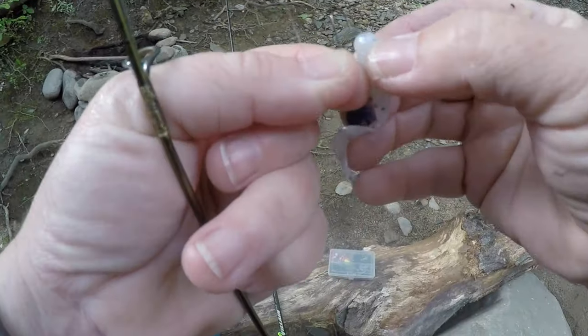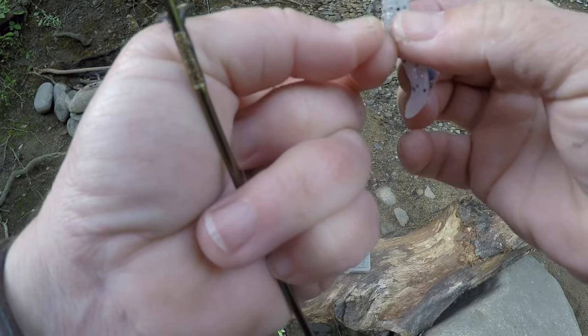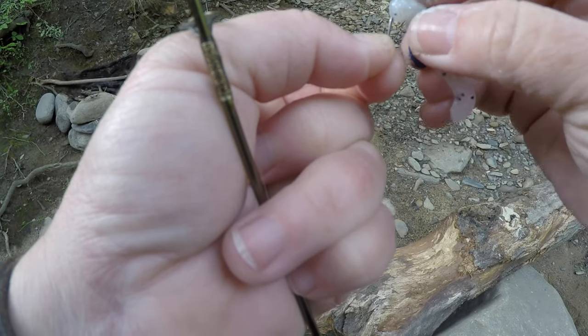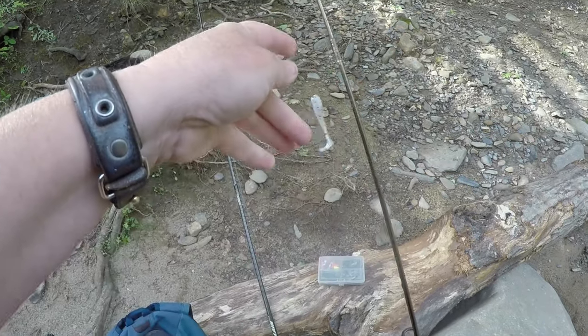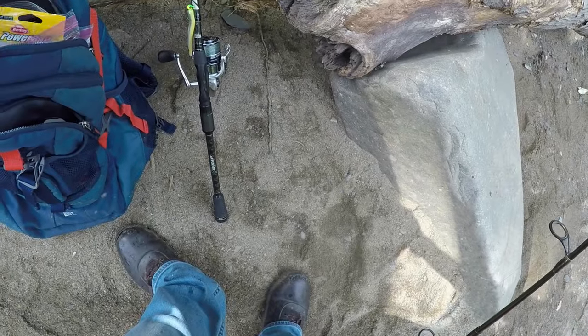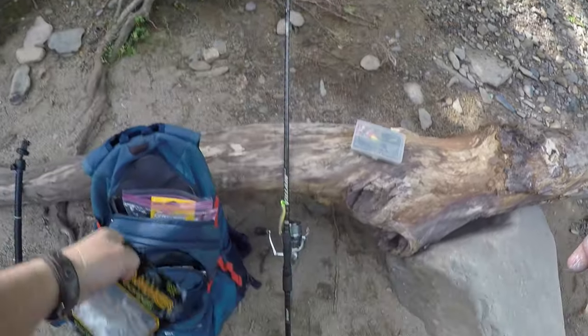This is what we're using. Little Hammer curly tail grub. Not exactly sure what the color is. Let's see. Blue pearl. Thank you, Bob.